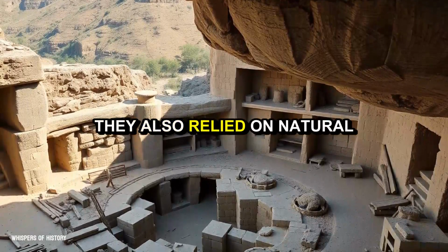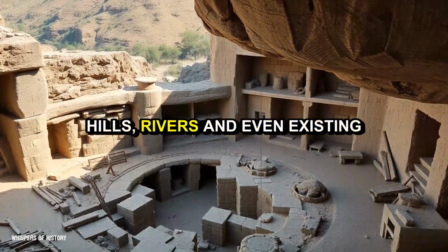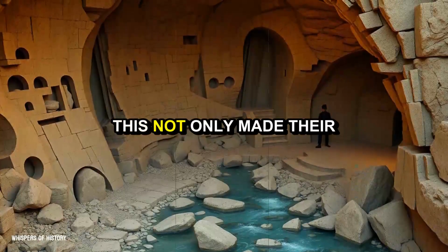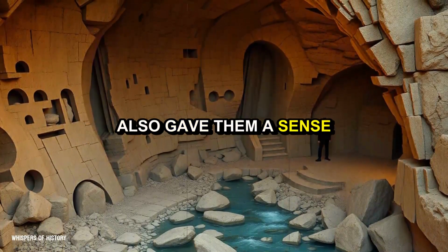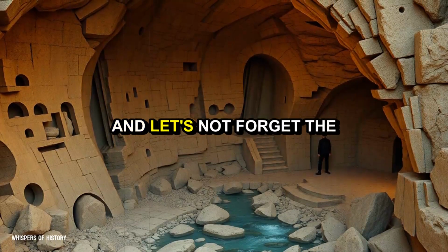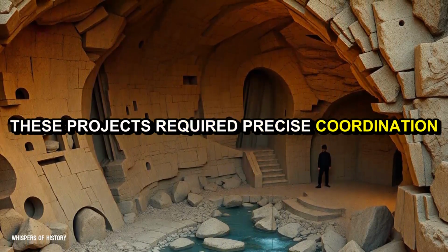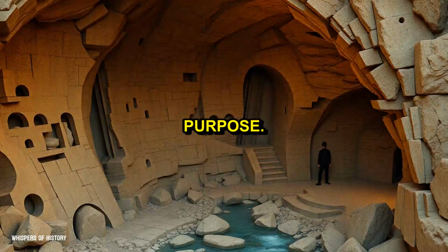They also relied on natural features of the landscape, incorporating hills, rivers, and even existing caves into their designs. This not only made their hidden spaces more secure, but also gave them a sense of harmony with the environment. And let's not forget the role of teamwork. These projects required precise coordination, with every stone and beam placed to serve a greater purpose.